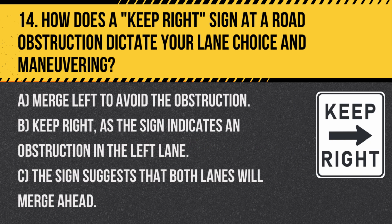Question 14. How does a keep right sign at a road obstruction dictate your lane choice and maneuvering? A. Merge left to avoid the obstruction. B. Keep right, as the sign indicates an obstruction in the left lane. C. The sign suggests that both lanes will merge ahead. Answer. B. Keep right, as the sign indicates an obstruction in the left lane. The sign directs traffic to move or stay right to safely navigate past the obstruction.